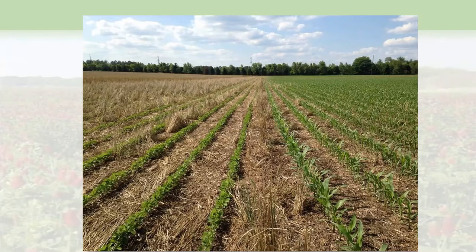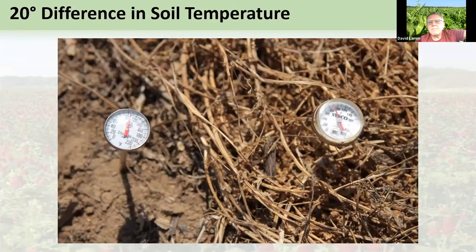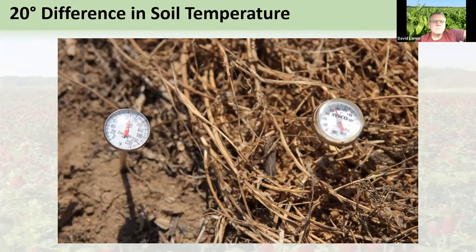Okay. Well, let's let Jason continue on. I think you were getting ready to talk a little bit about soil temperatures there, Jason. So why don't you go ahead and talk, and we'll visit a little more as we go along here. Okay, yeah. So another benefit that we noticed early on was covered soil versus uncovered, about a 20 degree difference in the soil temperature.